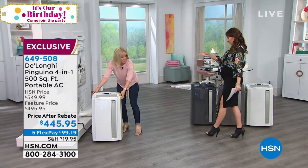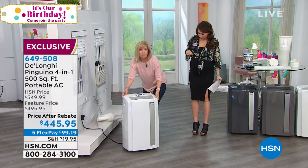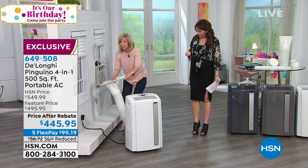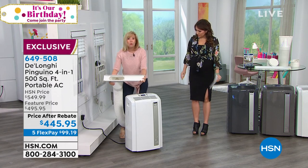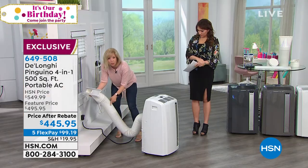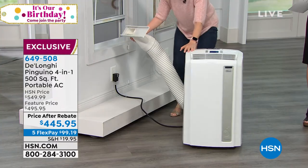Now we mentioned the window part. Yes, every air conditioner needs to vent out a window. So the way that this works, an installation will be 5 to 10 minutes at the most. And the nice thing about it, no tools are required. On the back right here, it's got a 4-foot flexible hose. So you need a window and you need an outlet. That's it. And then you turn it on. And this is how it works.